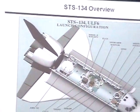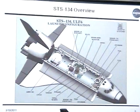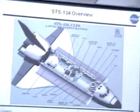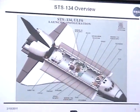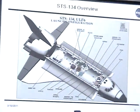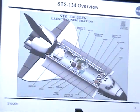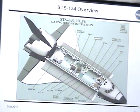Here's a layout of the payload bay for U-6 Endeavour. AMS is in the back. Before that is the Express Logistics Carrier. It's basically a cross-based structure that's used to accommodate orbital replacement units and science experiments. So in this case, we have hardware on the top of it and on the bottom. This is a sidewall.